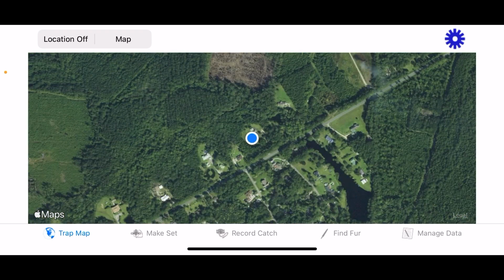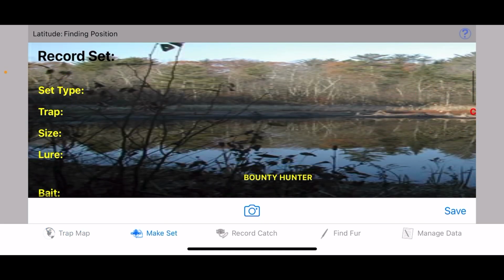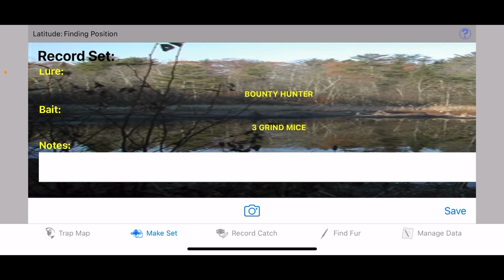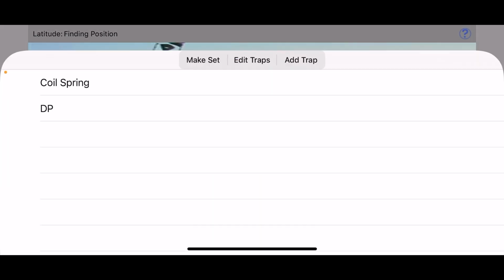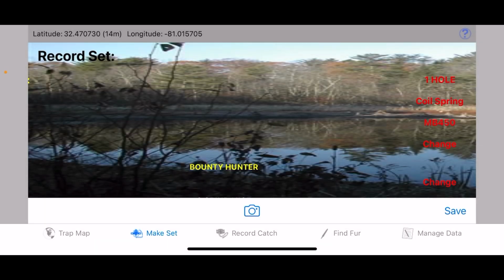You just turn your location on. There we are. Right here in the bottom left corner, you click Make Set. You got all these different types of options. You got your set type, trap, size, lure, baits, and then any kind of notes you want to add in about the set that you made. So here we've already got it in as a 2-hole, change it to 1-hole, coil spring, MB450, and you can add in any kind of traps you want. These are just the standard ones that I use, but you can just click right up here where it says add trap size, add anything in you want. So we're going to make that set.